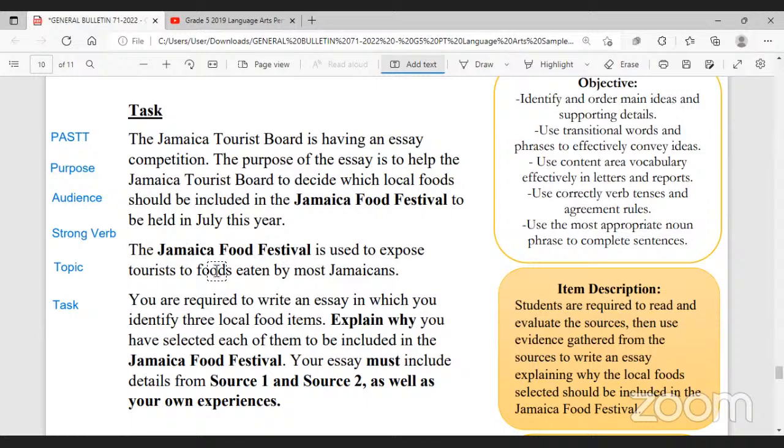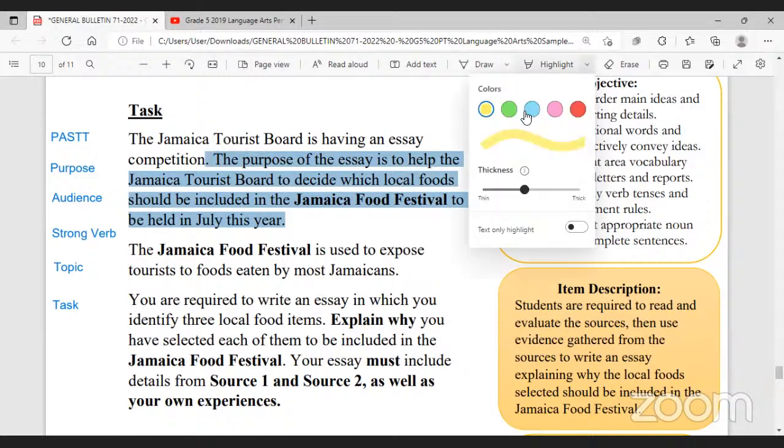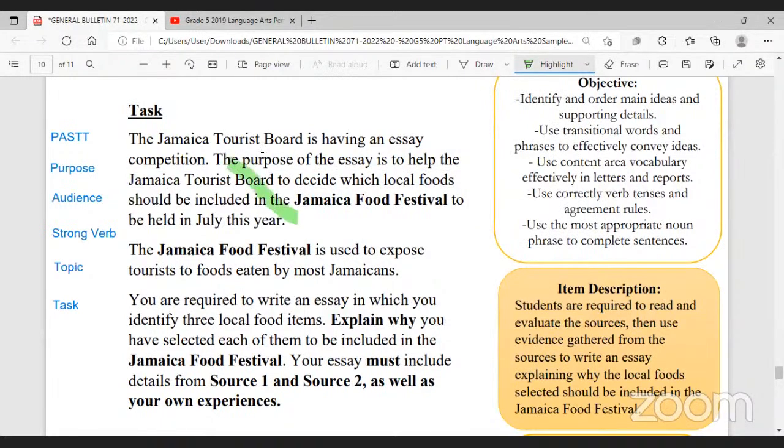All right. So what is the purpose of the essay? And it says here clearly that the purpose of the essay is to help the Jamaica Tourist Board decide which local foods should be included in the Jamaica Food Festival to be held this year. We can either read the passage or read the prompt before and then highlight the information. What I'm going ahead to do is highlight the information before. I'll read it in its entirety afterwards. So this is the purpose. I'm going to use different colors to identify. I'm going to use green for purpose.